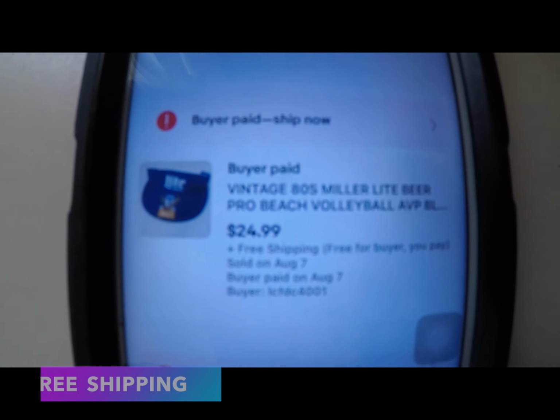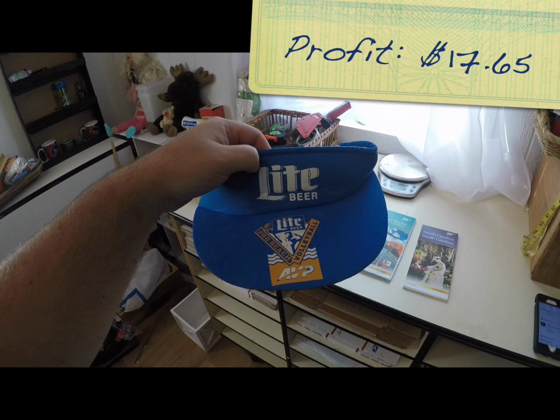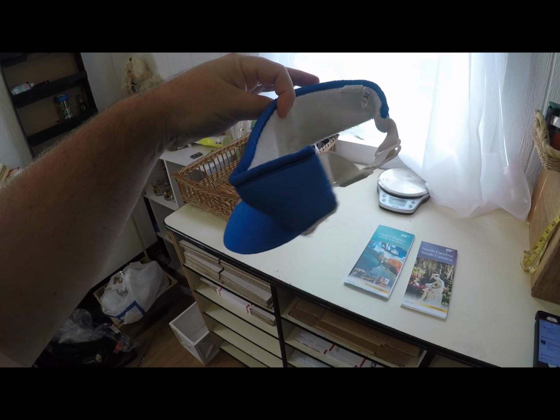for $24.99 plus shipping, which is an excellent flip. If you're out there at yard sales or Goodwill or wherever you source, make sure to look out for vintage pieces like this. They do sell, and it was a great profit on this one item.